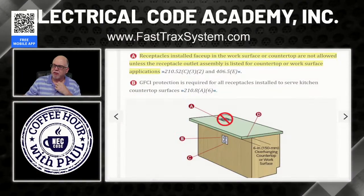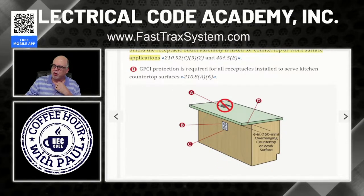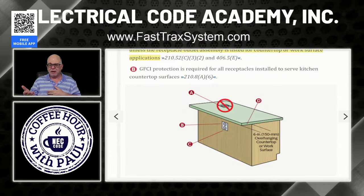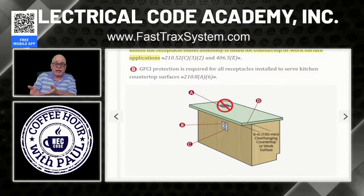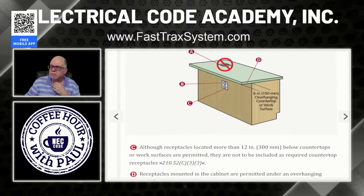B right here. So this is a receptacle that is flat across the top. The code allows me to go below the surface. This says GFCI protection is required for all receptacles installed to serve the kitchen countertop surface. So even though it's an island, if it's installed to serve the countertop, even if it's below the countertop, which the code allows us to do, it still has to be GFCI. Makes sense, right?